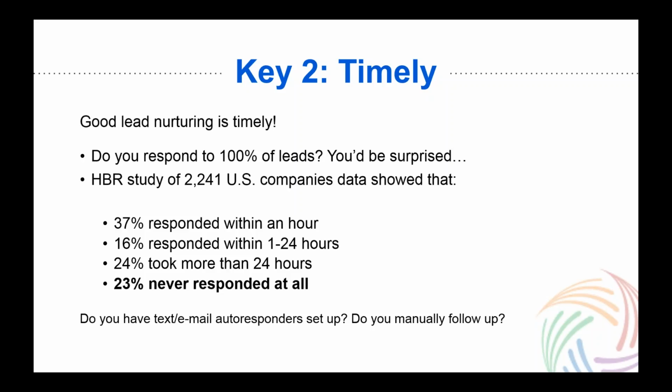This Harvard Business Review study of these companies said that 37% responded within an hour. That's really good. And the one that shocks me there, though, is that 23% never even responded at all. Man, that's a lot of potential business that you could have lost just because you didn't email a person back or call them back or text them back. You can't afford to let business like that slip through the cracks, especially if you're spending the time and money to get those leads in the first place.